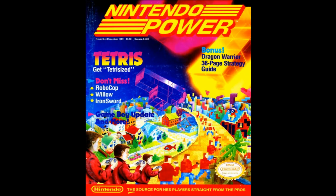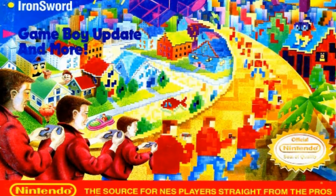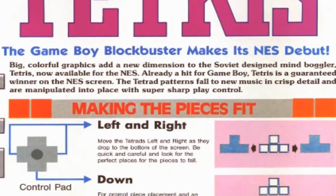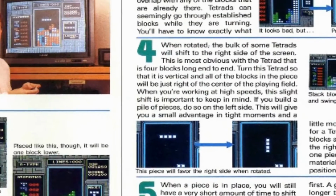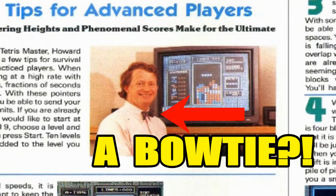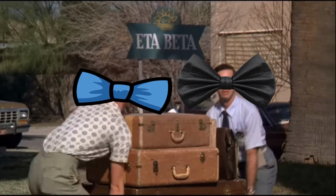This is it, the last issue of Nintendo Power in the 80s. We have the smash hit Tetris as our cover boy, and NP serves us up 6 pages of beginners and advanced strategies inside. Hey look, former Nintendo of America president Howard Lincoln. Nerds! Nerds! Nerds! Come on, Lewis, let's go.